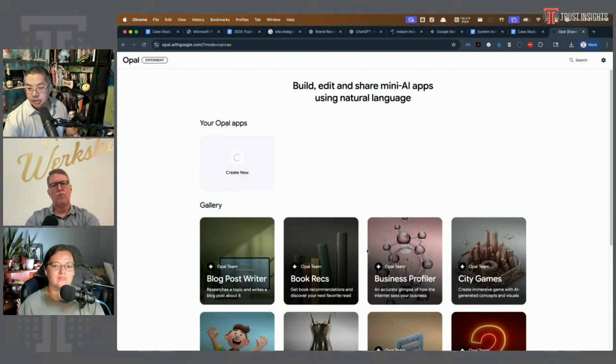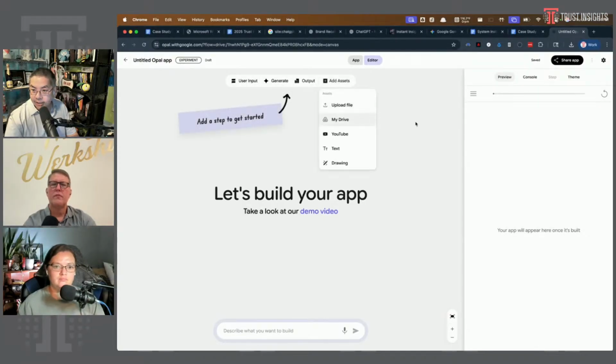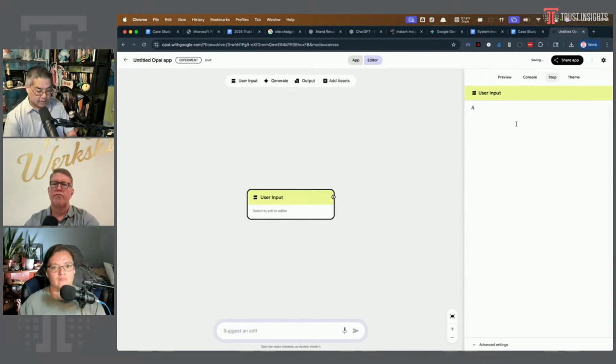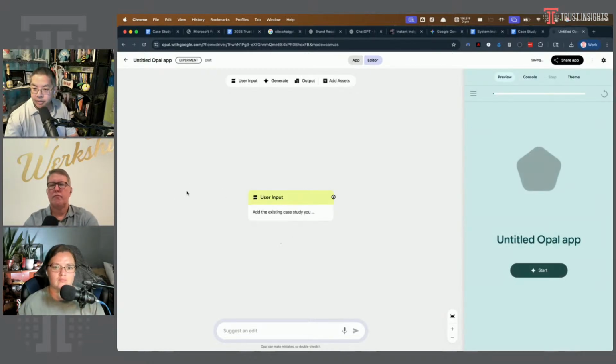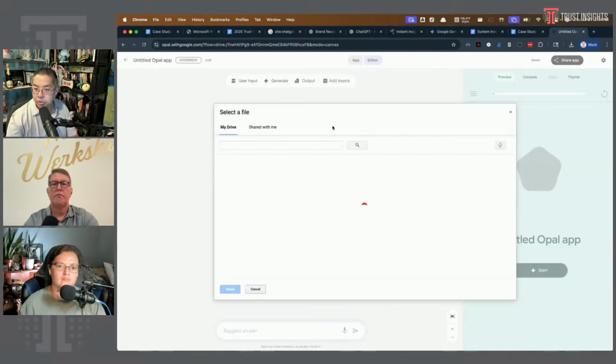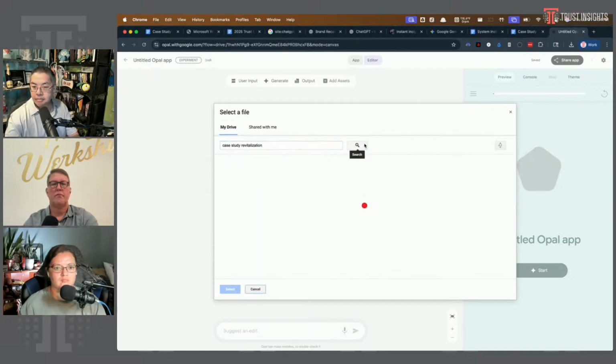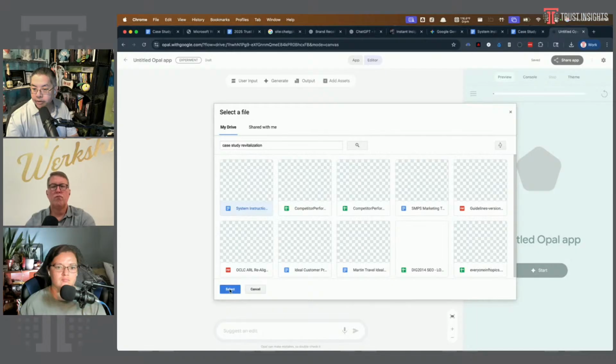Let's go into Opal, create a new application, and let's go ahead and add assets. Let me think about this. We want a user input of an existing case study: add the existing case study you want to revitalize. So that's our input. Next, we're going to need an asset block. We're going to go from Google Drive to, what was it called? Case study revitalization. There it is.